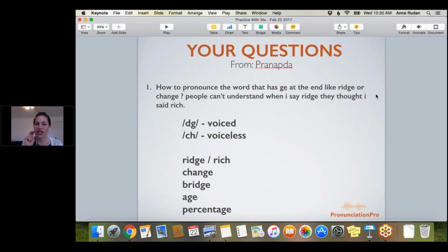You start with your tongue in the same position as the D sound, but it closes off more than the D sound does. J, J, J. So ridge is not necessarily going to have a D sound in it. It's just going to have this J sound in it. Gotcha. So it's ridge. You got it. Okay. All right. Good job.